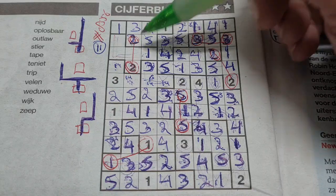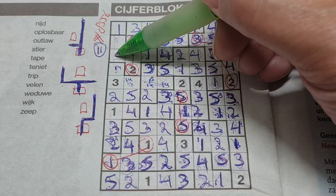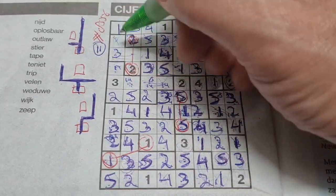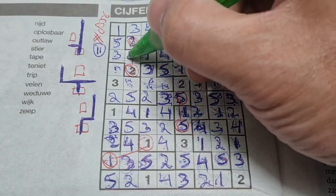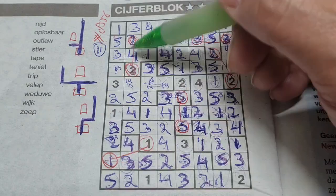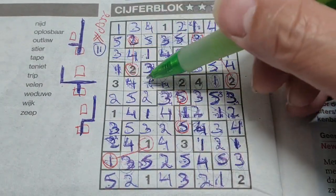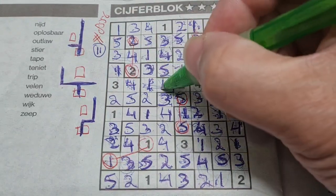Then this box can be 5, this box can be 3. So 3 and 5 goes in those two boxes as appear. 3 and 5, 3 and 5. We have 3 there, no 3 there. 3 should be here, and the 5 goes there. So 1 digit left in this area for number 4. 1 and 4, we have 4 now, no 4 there. 4 should be here, no 1 goes there. And the final two numbers, 1 and 4, we have 1 there, no 1 there. 1 should be here, and a 4 goes there.